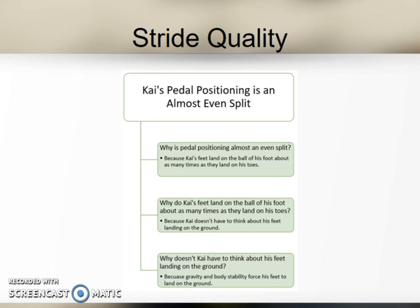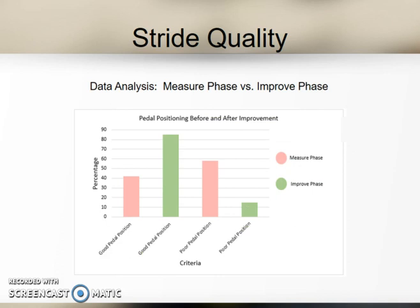Simply put, we knew we could win on this one, but we weren't sure how much improvement we would see in his run time. But comparing the baseline data collected during the measure phase and our current phase data, we see that Kai is now able to land his feet with good positioning more than 80% of the time. That's almost a 40% improvement. So then our next question was, how did these improvements translate to his goal of runtime reduction?